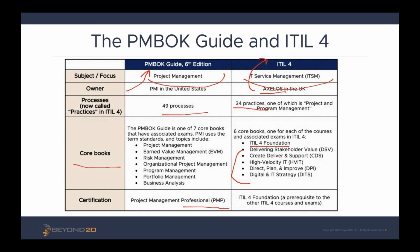And then as far as certifications go, the most popular one that PMI has is that of the PMP, Project Management Professional, and on the Axelos side is that of ITIL 4 Foundation, and that's the prerequisite to all of the other courses and exams.